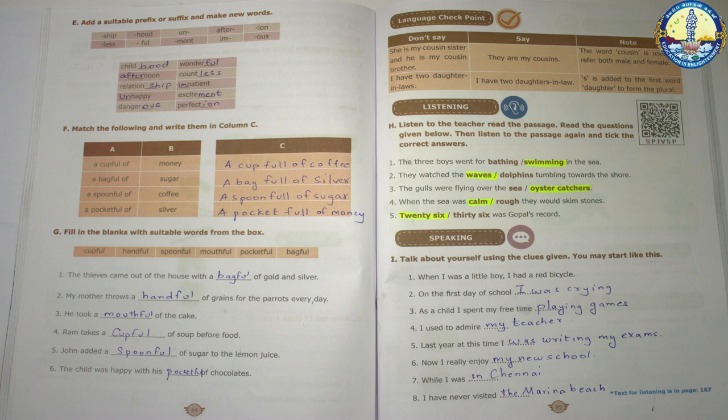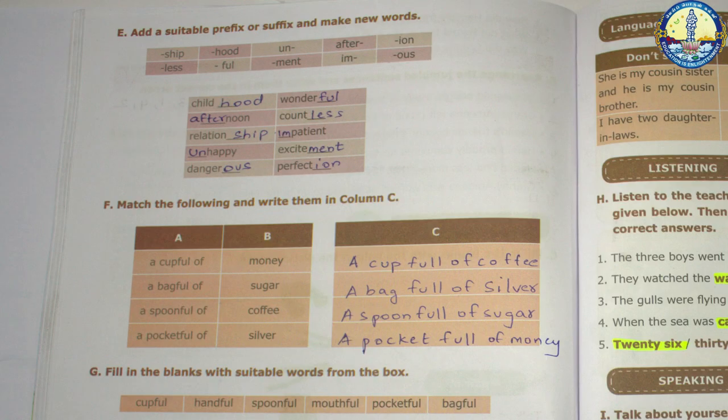First, let us see prefix or suffix. Prefixes are the words that are added before any particular word. Suffixes are the words that are added after a particular word. See, a list of prefixes and suffixes is given and some options are given. We'll have to fill up from the options.